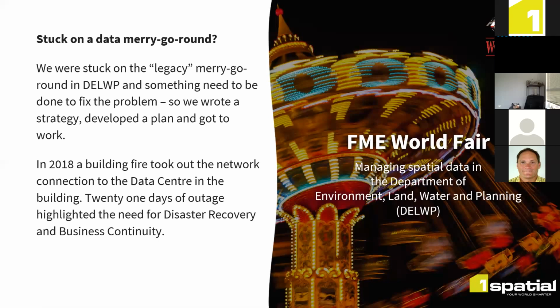A few years later, we had a building fire in our head office, and that took out the network connectivity to the data center, which was in the basement of that building. Even though the data center was operating and all the servers were operating, there was just no connection to the internet, which meant we were offline for 21 days.